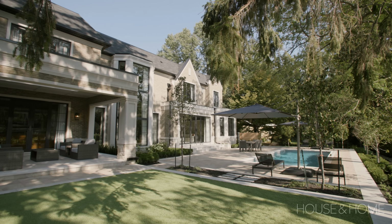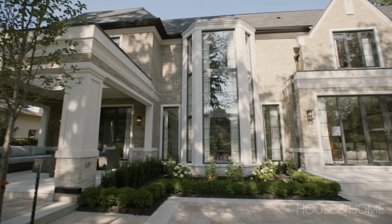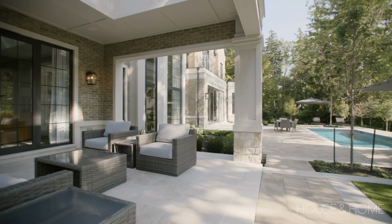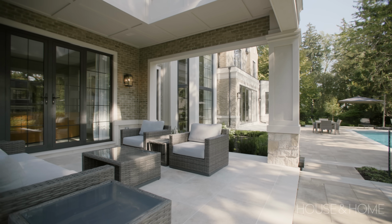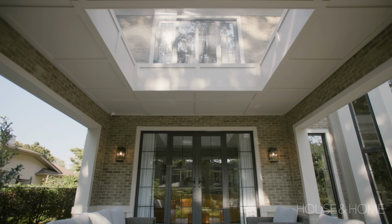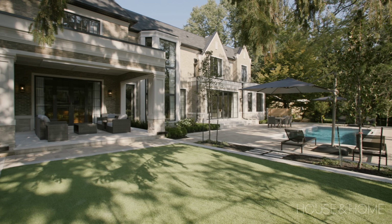The property is a pie shape, so it's narrow at the front and very big at the back. So the house is a very long house. Off the living room, we have a loggia, which is fabulous. I love to sit under covered spaces, especially when it's raining. I just love that. And we put a skylight in that so it doesn't block the light from the living room. Off that is a little artificial turf area where you can have games.